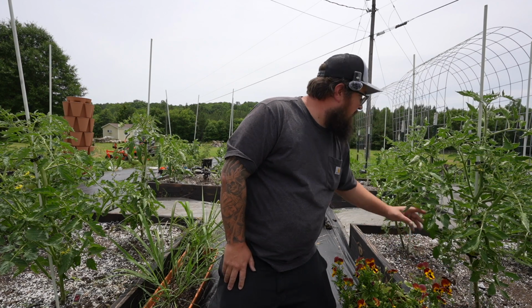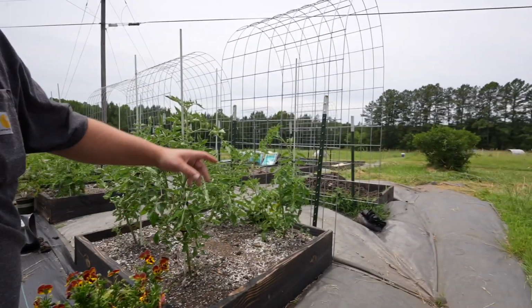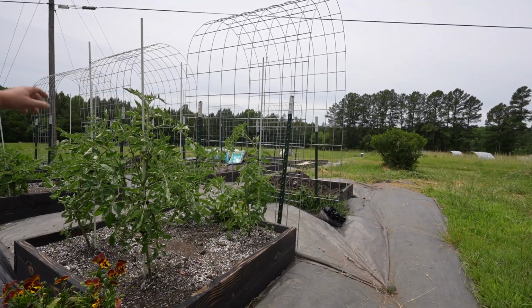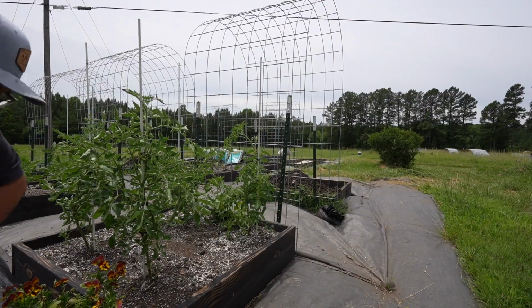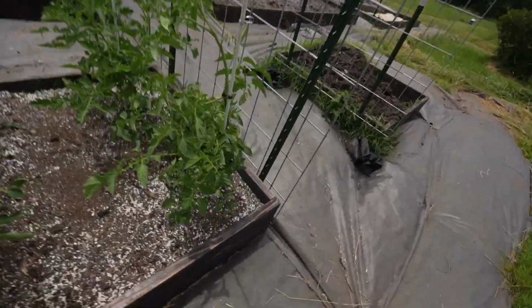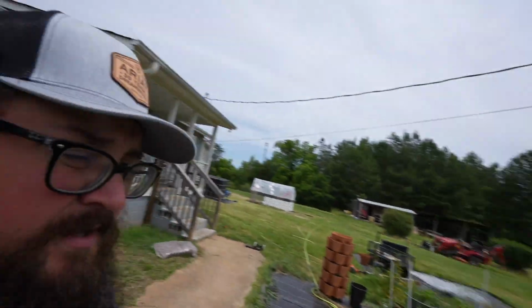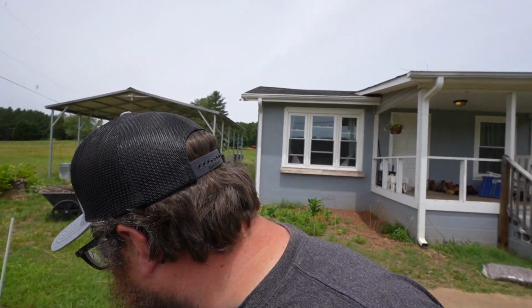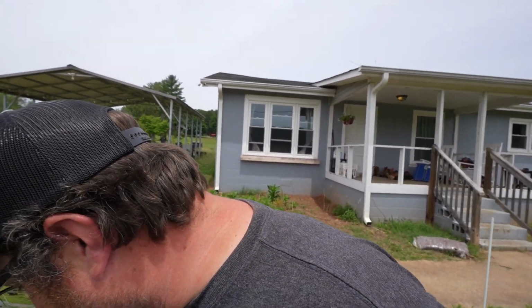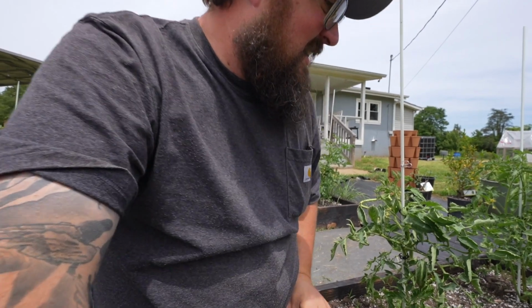These ones are beefsteak tomatoes, these 4, and then right next to this, trellises on each one, we have some cucumbers planted. I don't know if you can see back there, but we have a cucumber planted. I don't see any tomatoes on these beefsteaks, but I'm sure they'll be coming in pretty soon.